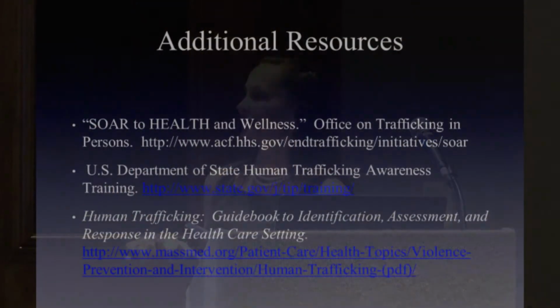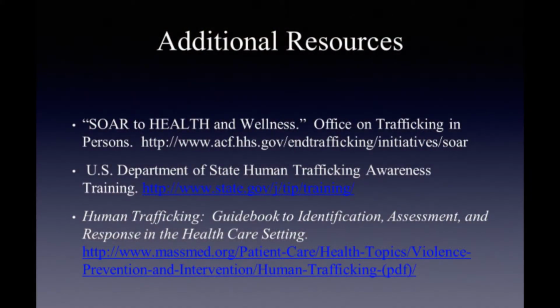SOAR to Health and Wellness stands for Stop, Observe, Ask, Respond. There's a pilot program going on right now in North Carolina that's specific to healthcare providers. If you go on their website, you can see where they have webinars available, in-person training available.